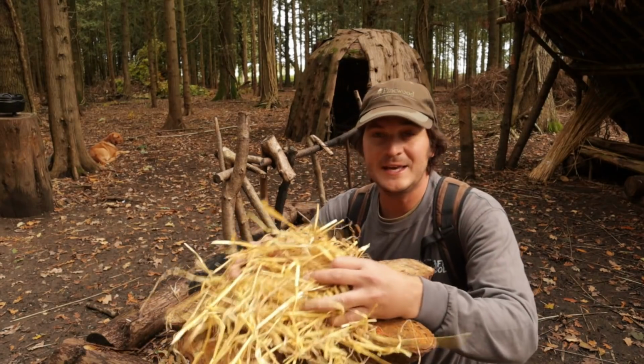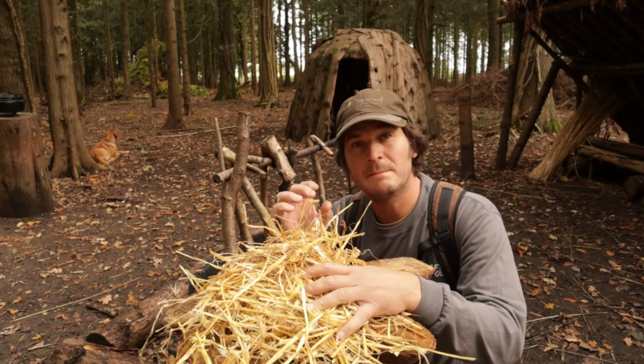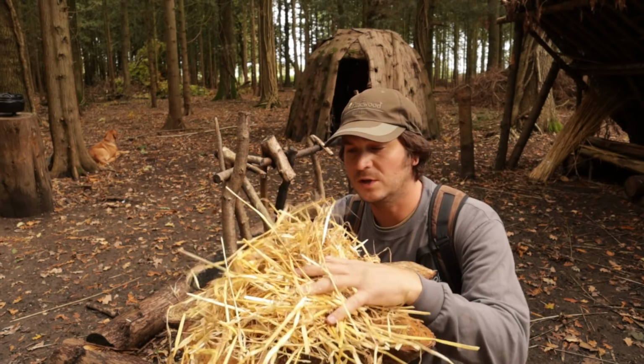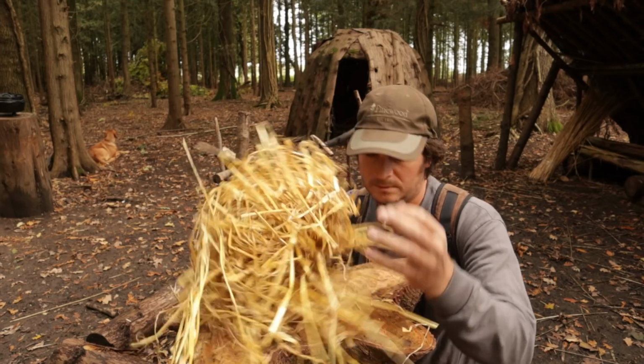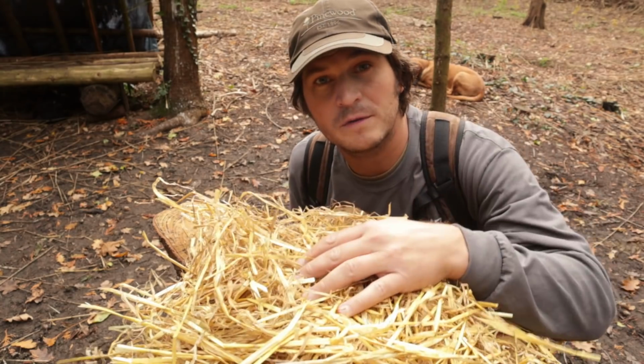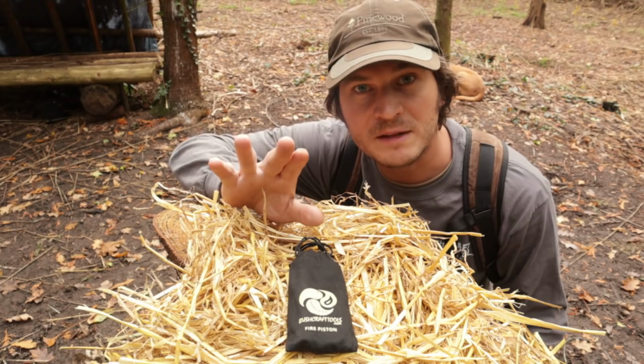The first thing I'm going to need is some sort of tinder bundle, because I'm going to do some fire lighting and I need to blow my ember into a flame. This is left over from some of the projects we've been doing here in the woodland, and this is just some dried straw. And the next thing I need to light a fire is some way of creating that small ember in order to blow it to a flame, and for that I'm going to use one of these. It's called a fire piston. We'll get back to that in a minute.